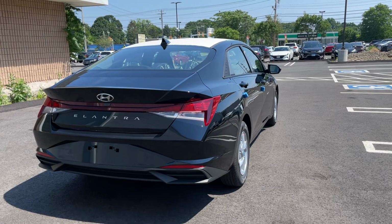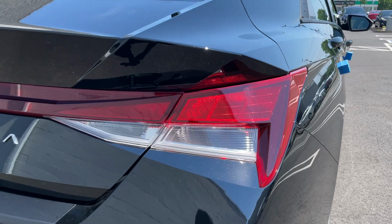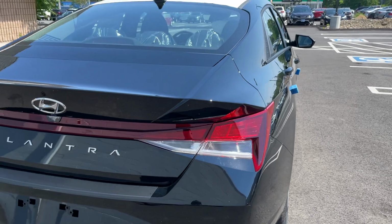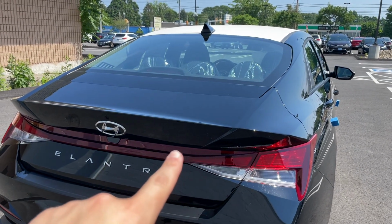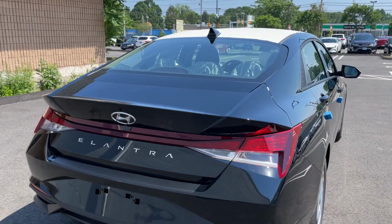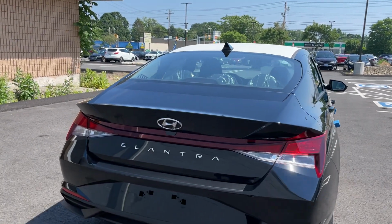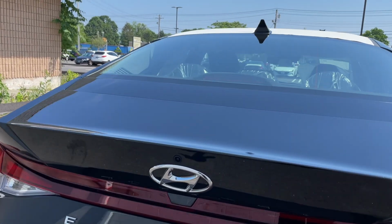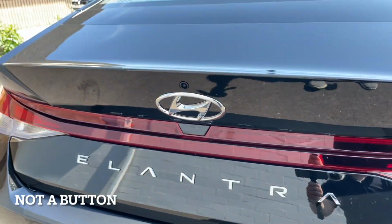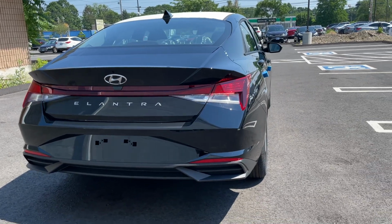Here is the back of this Elantra SE. The taillights have a nice aggressive look. Everything right here in the back is going to be halogen, which is fine. And on the higher trims, this piece right here in the middle is going to be actually functional, so there's going to be a light inside of that middle piece. There's going to be the Hyundai badge. The backup camera is right on top of it, and this is going to be the button to open the trunk. Elantra is going to be right in the back. It does look good. And in the bottom, there are going to be some reflectors.